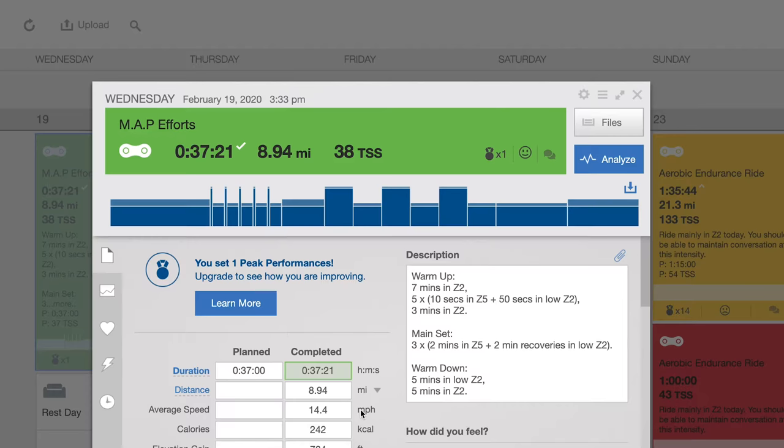neighborhood area. Then there was one max effort workout that we did in the middle of the week, and that was similar to last week in the sense that it was 2-minute zone 5 efforts with 2-minute zone 2 recoveries, but it was only half the volume. It was only 3 rounds of that versus 6 that we did last week. So that was pretty easy too.